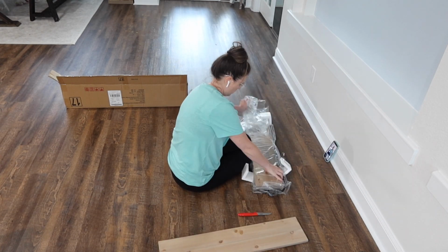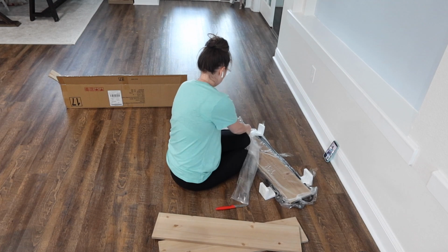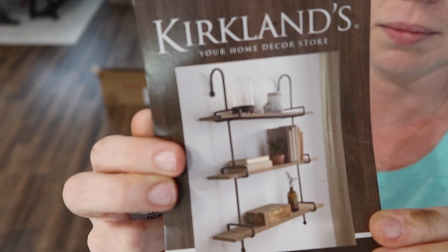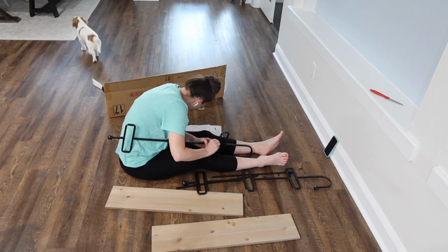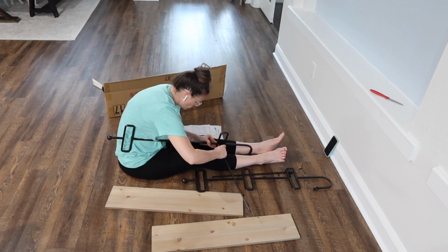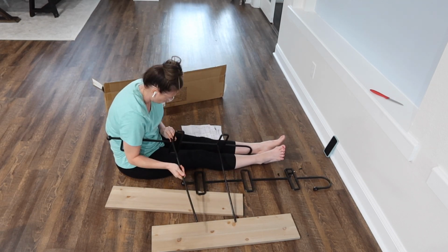And then I got this little shelf from Kirkland's. It was $59.99, and I had a gift card and 20% off. Kirkland's has 20% off everything right now, so you have to go online and get that.